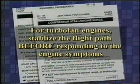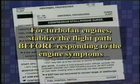engine failed. Unlike early turboprops, turbofan-powered airplanes do not require immediate pilot action to the engine in the event of a single engine malfunction or failure. Once the flight path is stabilized, the engine malfunction may be safely identified and the appropriate checklists executed. Taking the time to stabilize the flight path may sometimes lead to further engine damage, but despite that, the airplane still has the capability of safe flight.